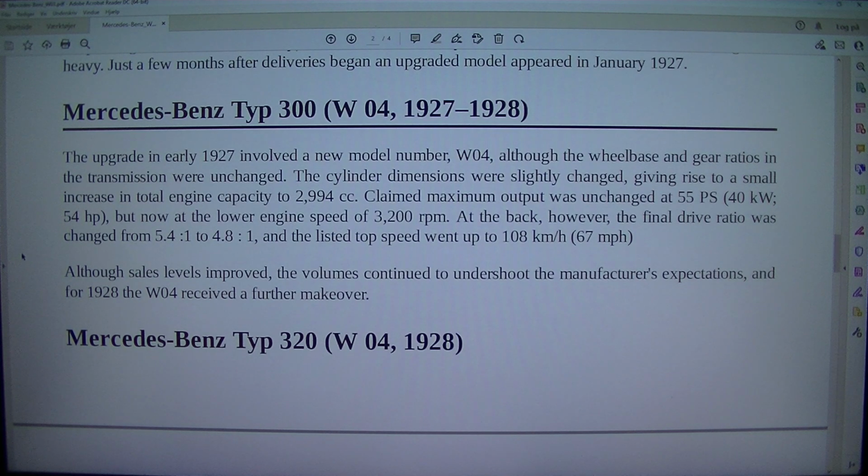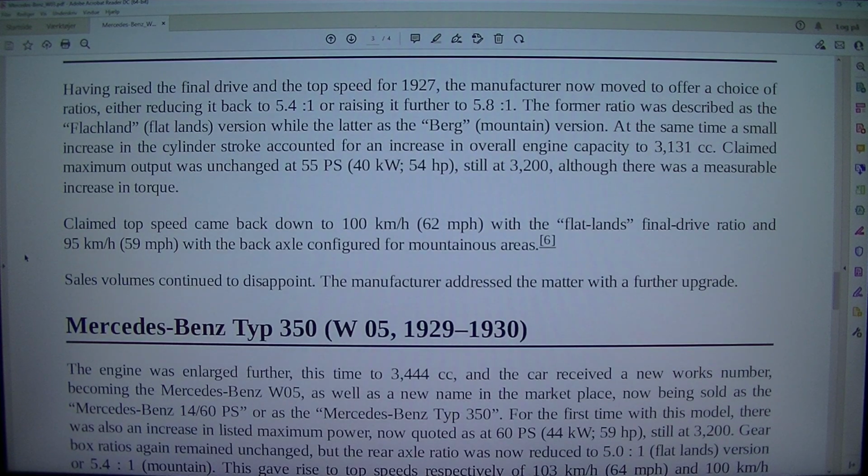Although sales levels improved, the volumes continued to undershoot the manufacturer's expectations, and for 1928 the W04 received a further makeover. Mercedes-Benz TYP 320, W04, 1928. Having raised the final drive and the top speed for 1927, the manufacturer now moved to offer a choice of ratios, either reducing it back to 5.41 or raising it further to 5.81. The former ratio was described as the flatlands version, while the latter as the mountain version.